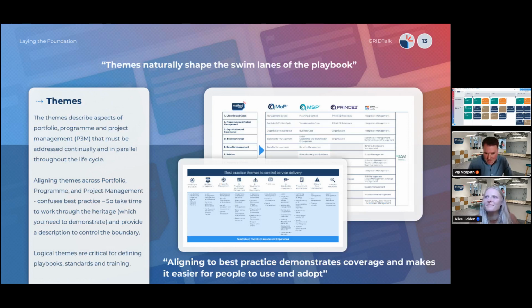So for themes, they're naturally going to shape the swim lanes of your playbook. And I think we're all used to them. It's the ongoing things that you need to do as you go through the program project life cycle. But aligning themes and being consistent with them across project, program, and portfolio management is really key. And even Axelos, if you look at MOP, MSP, Prince 2, it's confusing. They call things something different.